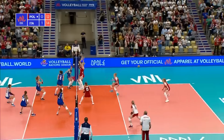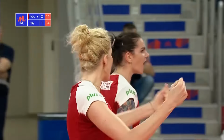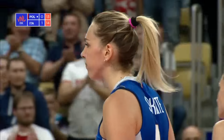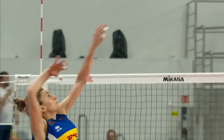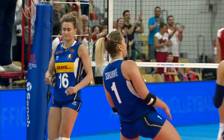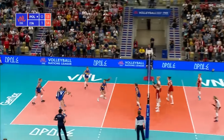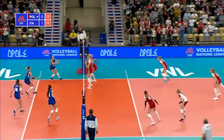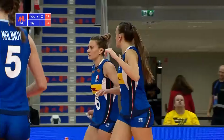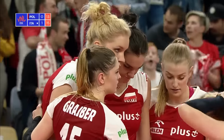Now, where's this going? It's going Italy's way. They'll have to scramble it back for another attempt, which is blocked out by Poland. They're within one. Well, whatever the sound operator was trying to do, it seems to have worked. It's got the crowd on their feet, and the joint is rocking. Can Poland scramble another one? No, that's Italy's point. And it's Bossetti, who takes her 8th of the night.